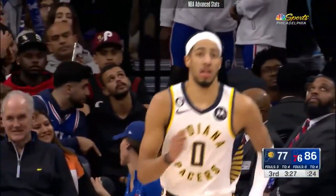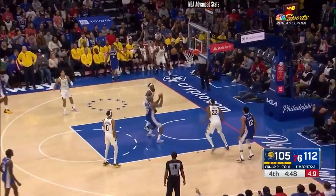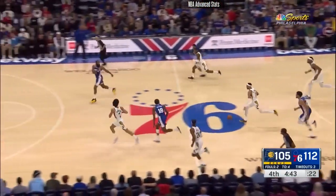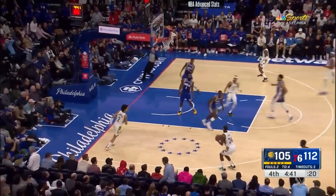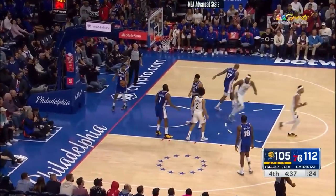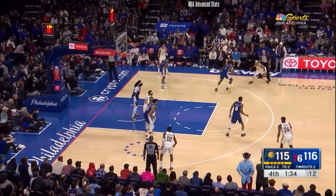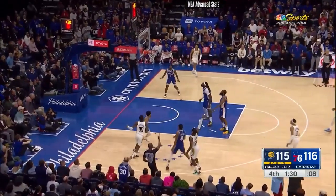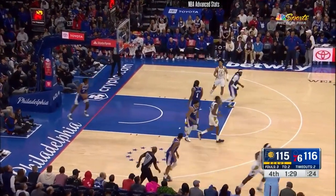Haliburton with a jam. Melton catch and shoot corner three. Tucker, another offensive rebound. And Tyrese Haliburton read where it was going. Melton left alone outside. It gets the roll. First field goal for the Sixers in almost 4 minutes, thanks to DeAnthony Melton. Melton for three. My goodness, how quickly that left his hands.